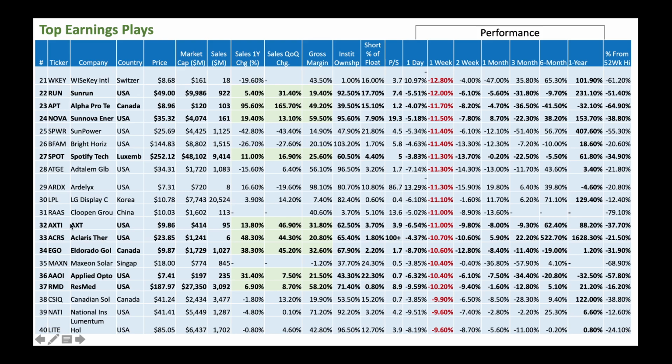Then we got a couple more here: AXTI, ACRS, Eldorado. And I think, as you can see here, very nice sales growth and nice gross margin, and they've done nicely for 1 year, with the exception of Eldorado. You could buy some on the weakness and take it from there.